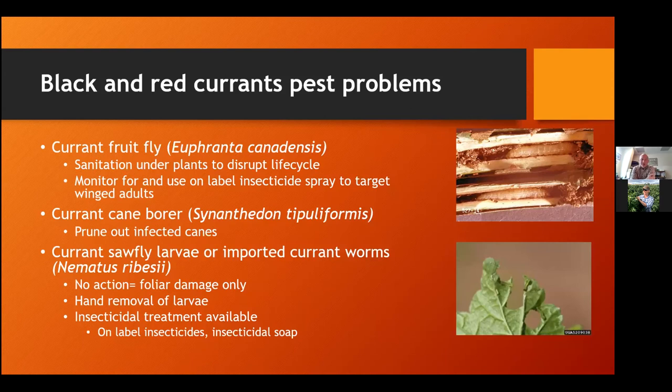And currant sawfly, also known as imported currant worm, is another pest that we see some damage with. And there's a picture there on the bottom of what that looks like. It's just a foliar feeder, so it's really foliar damage. So we can take no action, we can leave it, or there is a possibility to do some hand removal or some on-label insecticide treatment or even some insecticidal soap to affect those soft body organisms.